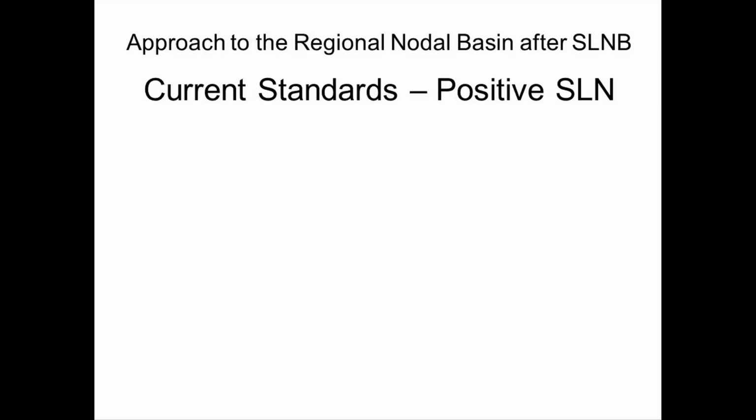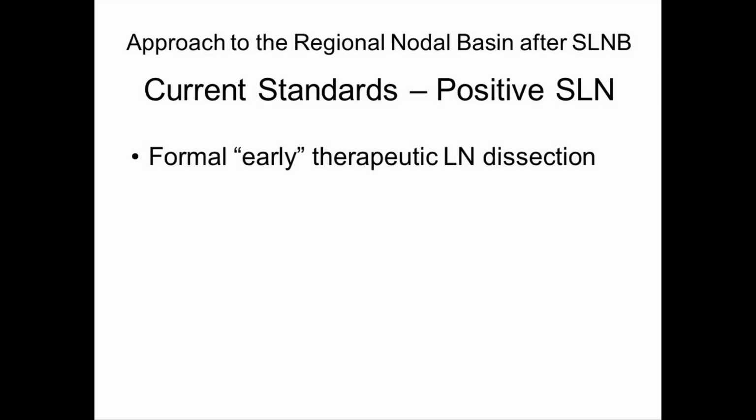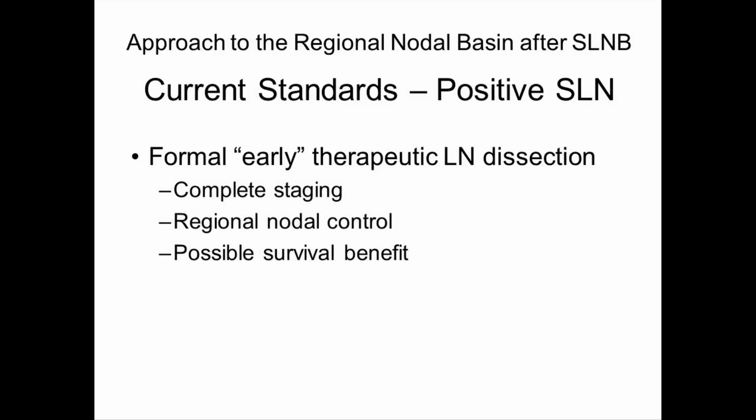So if we think about current standards, for patients with a positive sentinel node, so microscopic melanoma in the regional lymph node, there is a recommendation for formal early therapeutic lymph node dissection. You could think of a lymph node dissection as a clearance, based on anatomic landmarks, of the fatty tissue containing lymph nodes. Rather than honing in on the lymph nodes that are either radioactive or blue stained, here we're clearing anatomically defined landmarks, removing all the tissue, and then allowing our pathology colleagues to identify how many lymph nodes have been removed and whether any of them contain microscopic disease. The goals of this are to complete staging, for regional nodal control, and for a possible survival benefit.